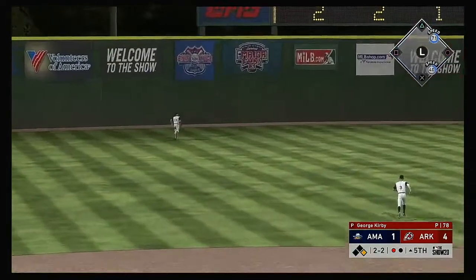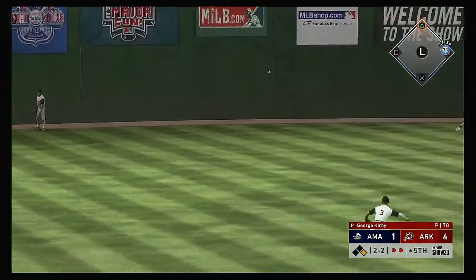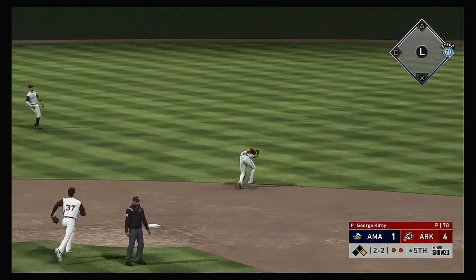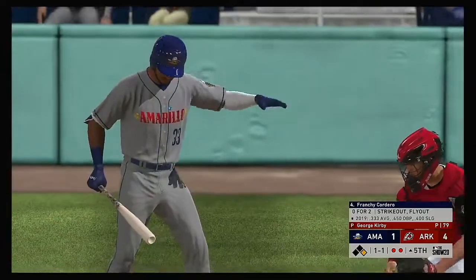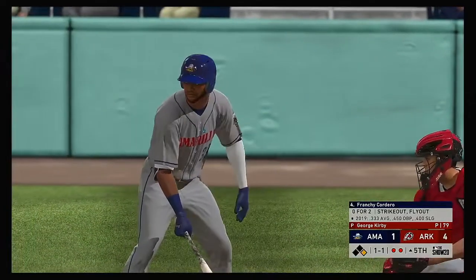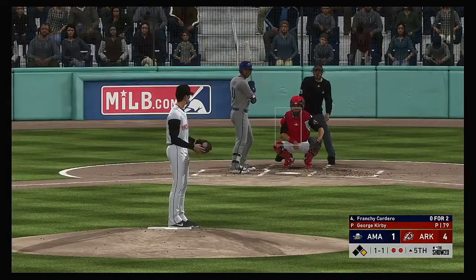Skied in the air to straightaway left. Left fielder is on the move. He gets there and makes the play for the second out of the inning. And this throw gets away from him. Digging in once again, Franchi Cordero. He's hitless in his two at-bats so far. Cordero.